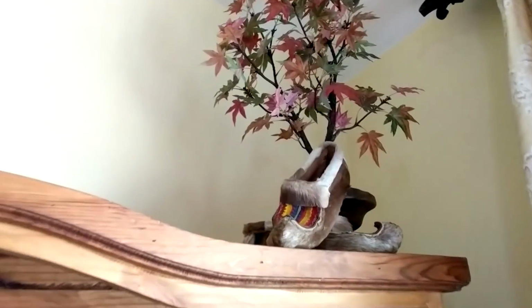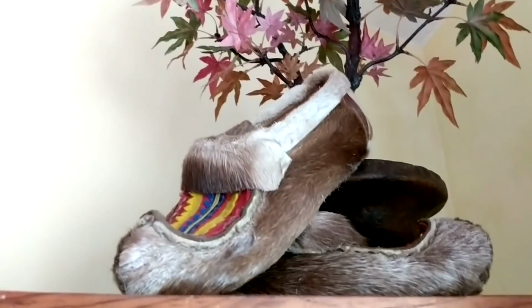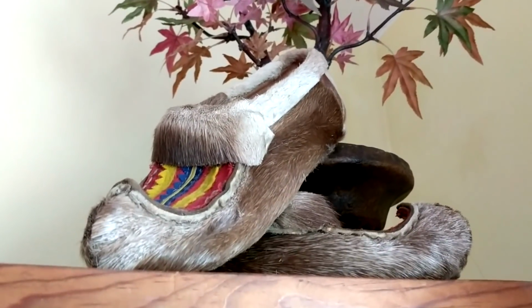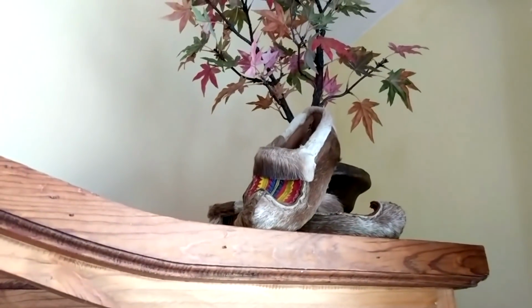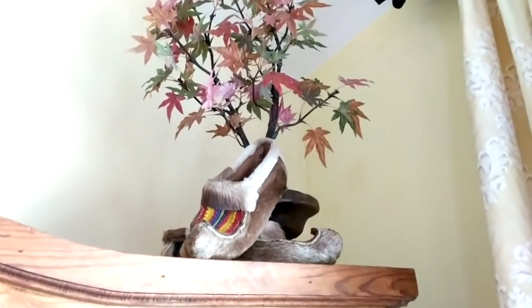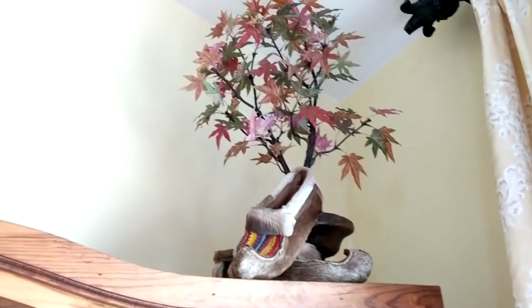In case you're wondering about these, they are actually reindeer slippers that came from Lapland in Finland. My mother's parents were from Finland, and she used to keep these wrapped up in a trunk she had. And when she passed away, I took them and I thought, why keep them wrapped up where you can't see them? So I have put them on display in my living room.